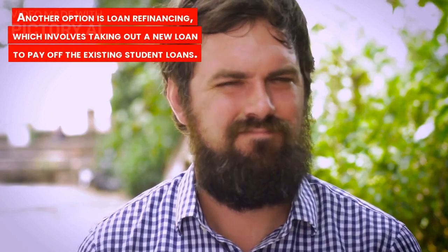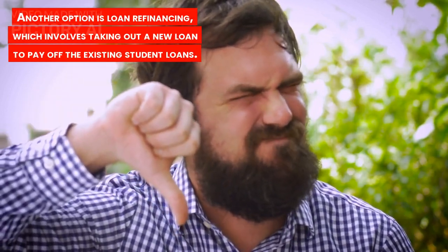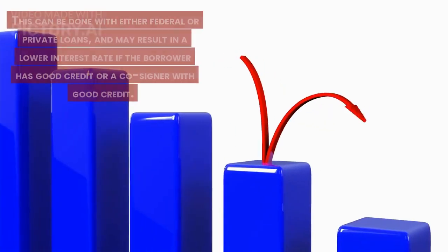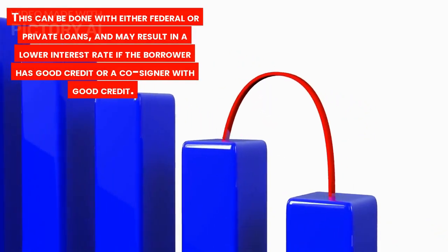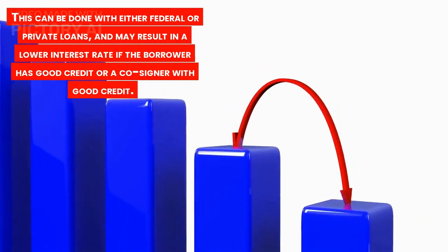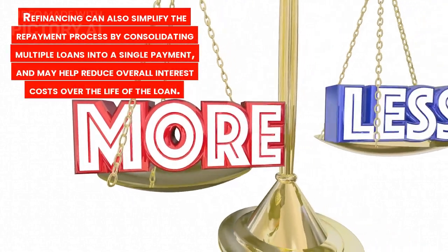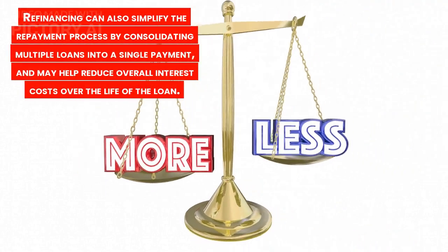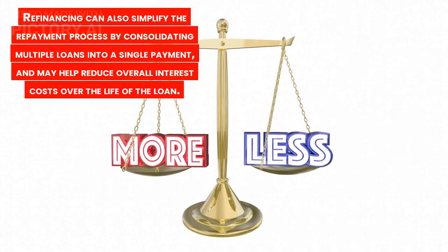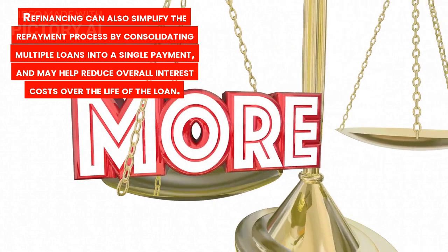Another option is loan refinancing, which involves taking out a new loan to pay off the existing student loans. This can be done with either federal or private loans, and may result in a lower interest rate if the borrower has good credit or a cosigner with good credit. Refinancing can also simplify the repayment process by consolidating multiple loans into a single payment, and may help reduce overall interest cost over the life of the loan.